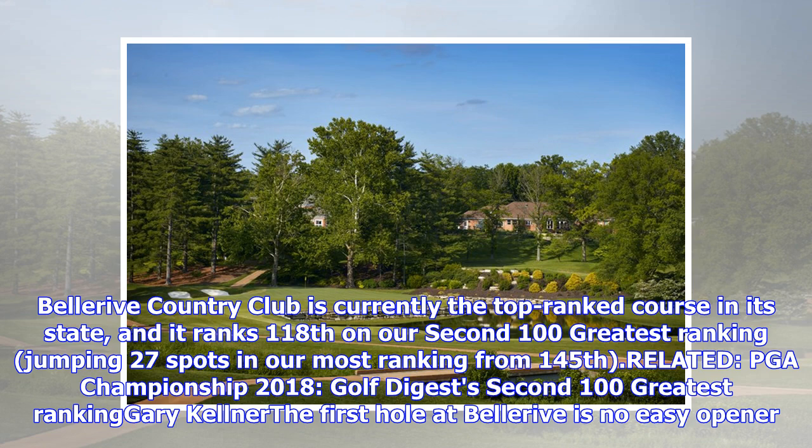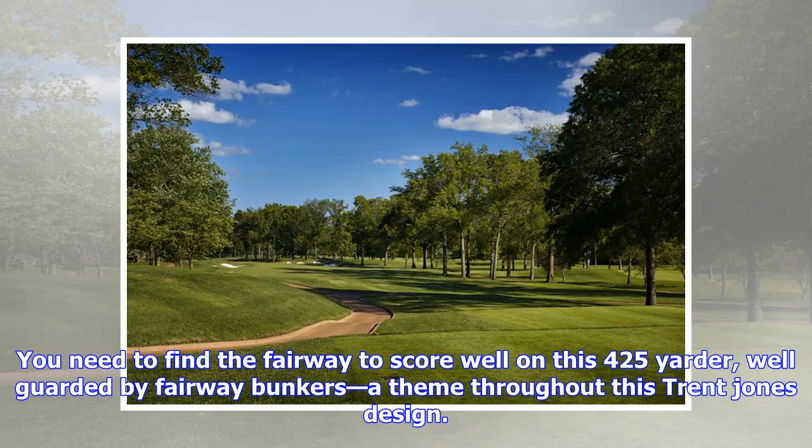The first hole at Bellerive is no easy opener. You need to find the fairway to score well on this 425-yarder, well guarded by fairway bunkers, a theme throughout this Trent Jones design.